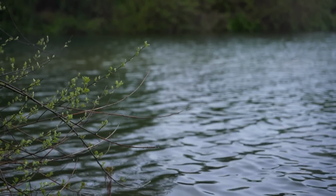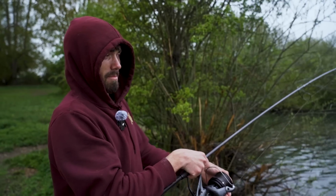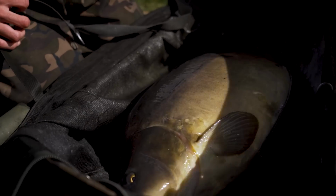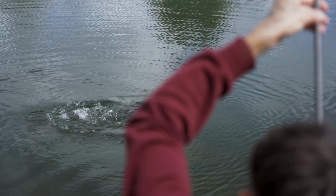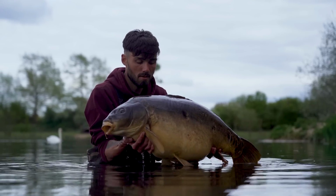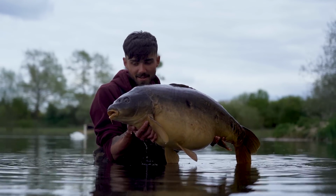So this is going to be the last one of my session. It's been a mental session down here at St John's. So I've had well over 20 fish down here at Linear. It's been a mental session, plenty of fish over £30, including the big one at £42. So I hope some of the tips that I've shown in this video will help you put some more fish on the bank sometime.